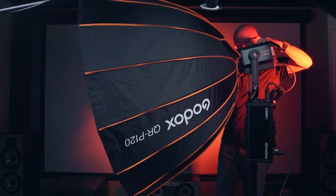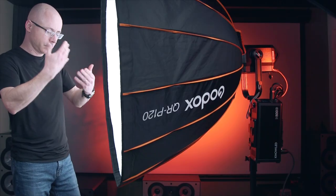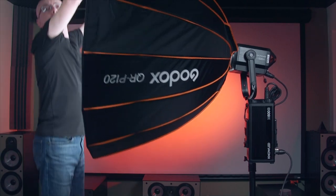And this yoke here is made of 100% aluminum, very thick and very sturdy, and you can mount the heaviest modifiers in the front here. I don't think there's anything that this light cannot hold, because the Fresnel with the barn doors is extremely heavy. I also have a huge modifier here from Godox, the Godox QRP120, which is a 120cm wide softbox. This light has no problem whatsoever holding that type of modifier. It doesn't sag, it doesn't droop.